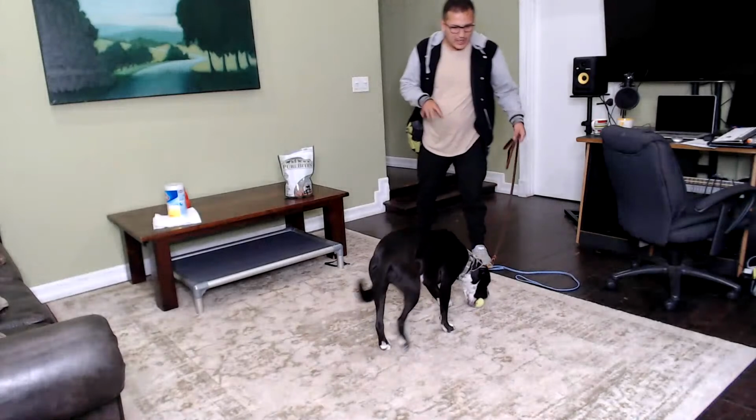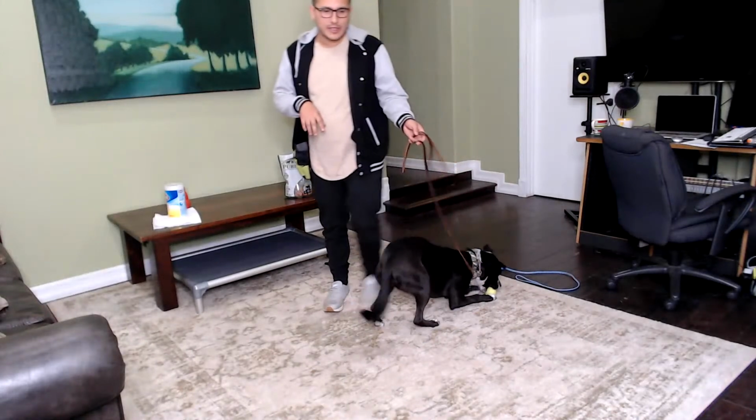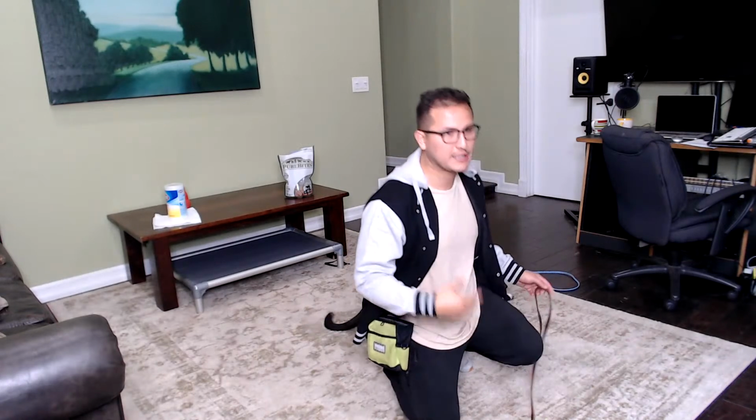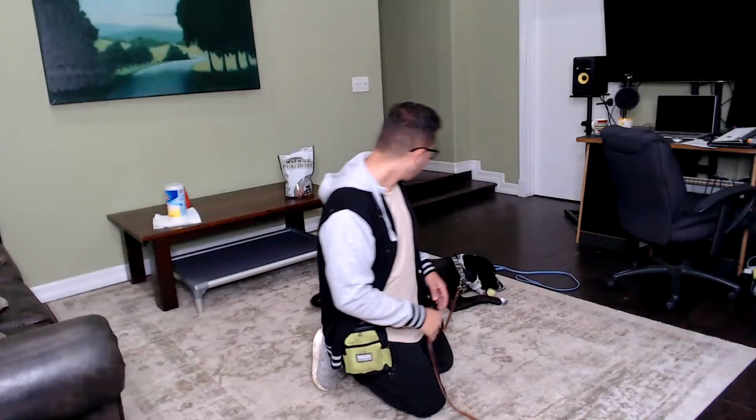All right, so this is an example of the first 2 tiers of social distraction, and then we also see an example of the drive distraction, the things that get him excited in a good way. Usually it's toys, food, a squeaker, things like that. I'm going to let him just chew on that ball real quick.